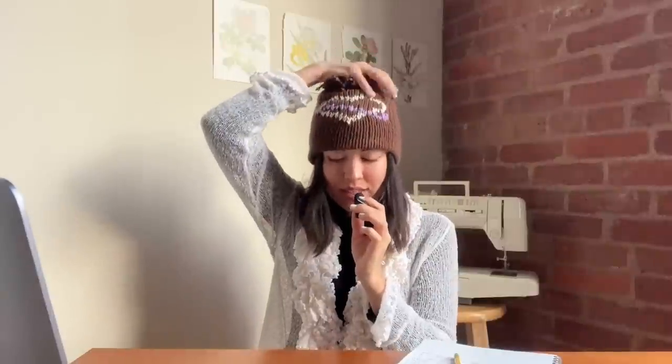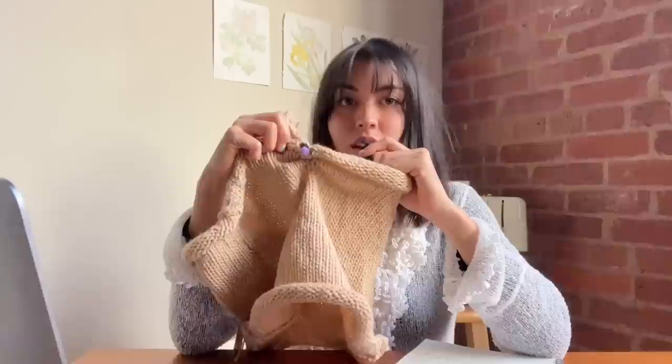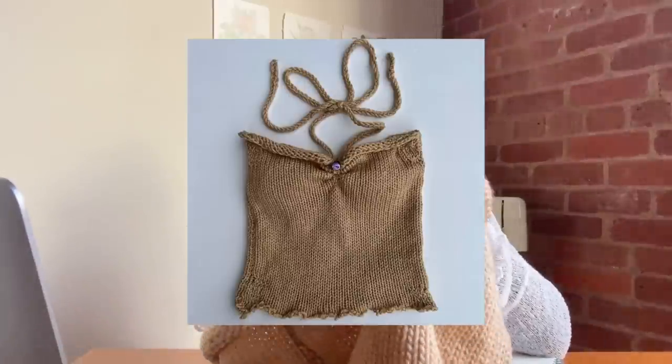This is a Saturn heart beanie. It's cute. I love the brown and purple together, and the poof. It's a little messed up. I actually made this one on the centro too. And then of course the fauna tanks with the flower.